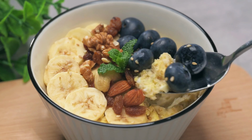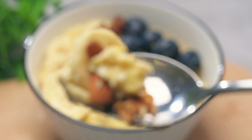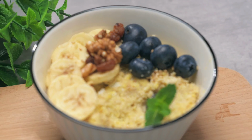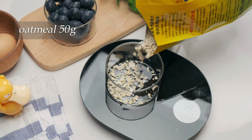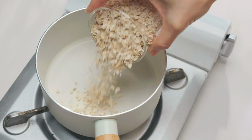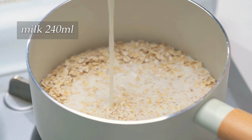After taking it for a week, my body feels much smoother and lighter. And it's really super simple. It only takes 3 minutes to make it. First, we prepare 50 grams of oatmeal. Oatmeal is a nutritious and filling breakfast option that can help you stay full and satisfied throughout the morning.